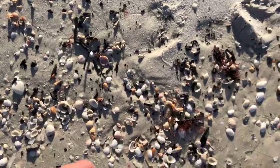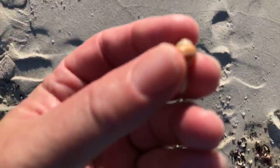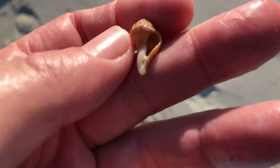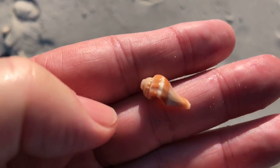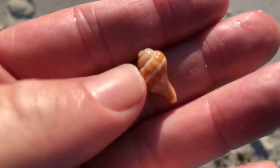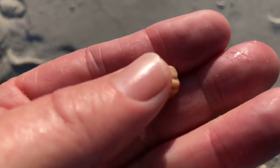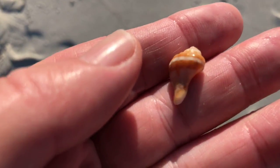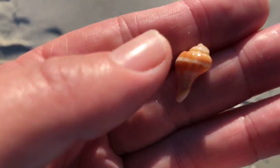Little piece of a worm shell. Oh, wow. Look at that, a little baby crown conch. Look at that, a little teeny tiny baby. Missing a little piece of it. That's a little baby crown conch. How cool is that?